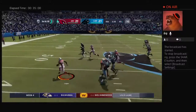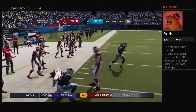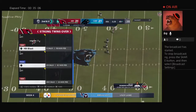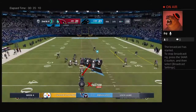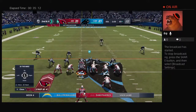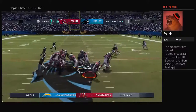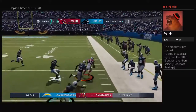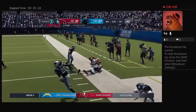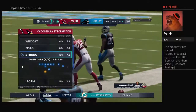They'll try and run some clock here as they keep it on the ground. And he'll get across midfield and into Carolina territory. It's a 6-yard gain on the ground, and that'll make it 2nd and 4. To the 49-yard line. A 6-yard pickup brings up 2nd and 4. They run again with Logan. And he is out of bounds inside the 35. 16 yards, a first down.